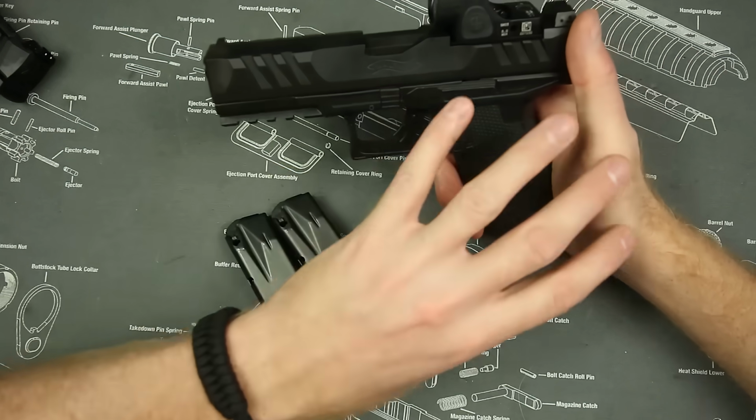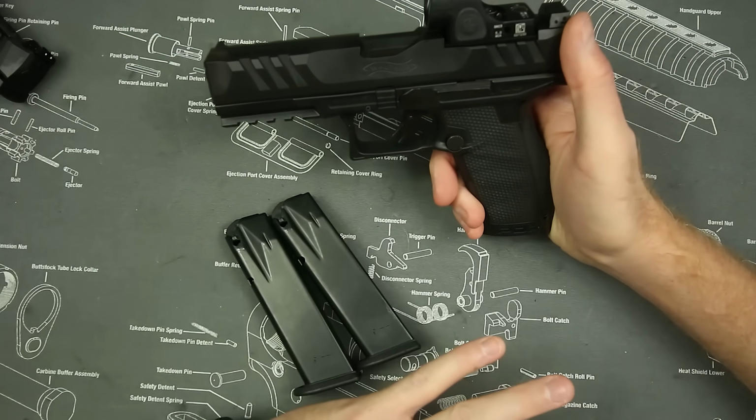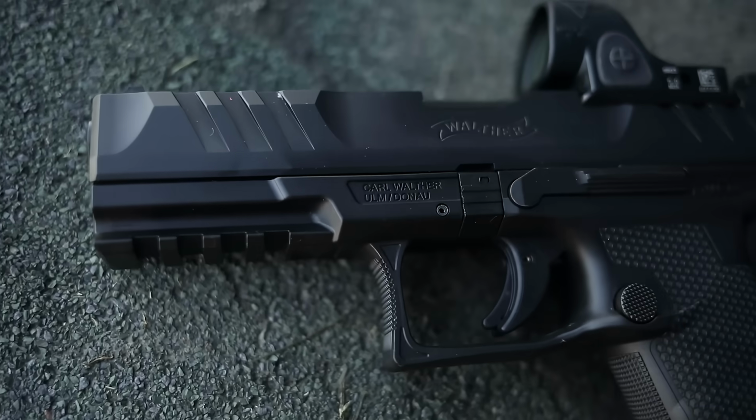But overall, I think the improvements they did to the Walther PDP are clear when you actually shoot the gun.